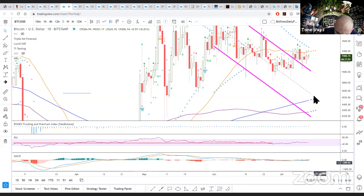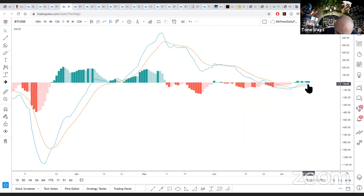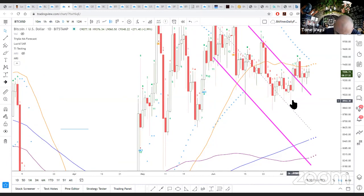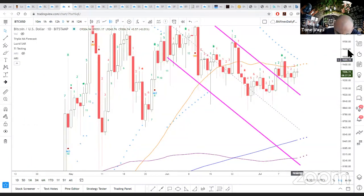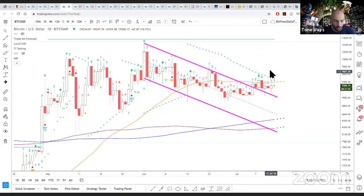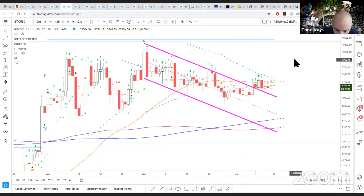How about the MACD? The MACD is certainly leaning bullish, but I still want to wait for it to cross the zero line. So we are bullish, but only in the early stages of being bullish, and we turned bullish on the MACD on July 6th. Okay, now we can drop these. Let's look at stop and reverse points. Stop and reverse points are getting close for a potential bullish entry. I will be making my own version of the stop and reverse points. It will be called Tone SAR instead of Lucid SAR. I've already provided my rules to my Pine code developer.